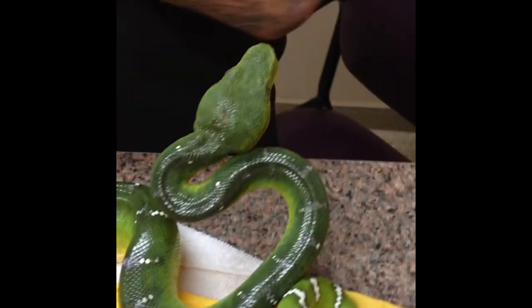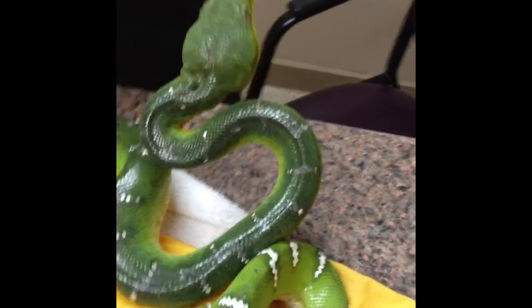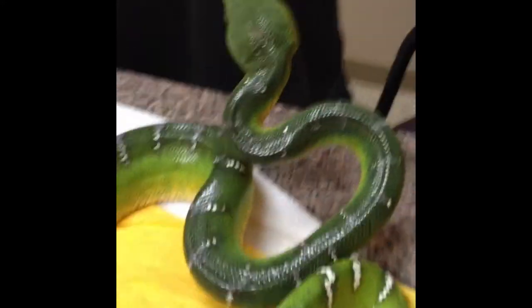He should be. Anyway. Because they hurt. They've got some big teeth in these guys. Definitely something to take seriously.